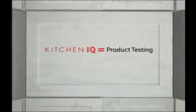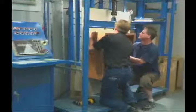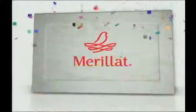To make absolutely certain your Merillat Cabinetry beautifully stands up to all of this, we put it through this. This is a behind-the-scenes look at the rigorous testing that goes into consistently building durable Merillat Cabinetry.